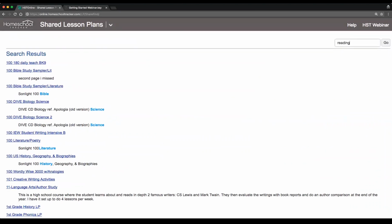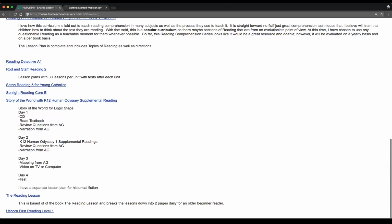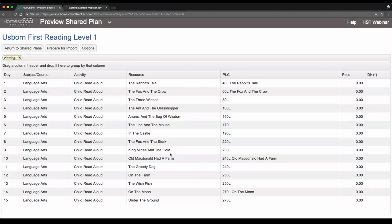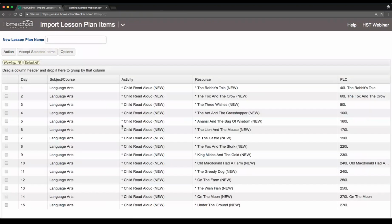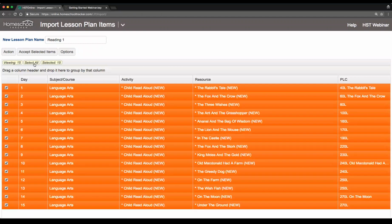What I'm going to do is put in a search here for reading, and I'm going to grab this Usborne First Reading Level 1 plan. If I click on it, you can see a quick preview of it. What I want to do is prepare this for import. And when I import it into my account, I'm going to want to give it a name. So I'm going to call this Reading 1. And then I can choose which items I want to import. I'm going to just select all of them.